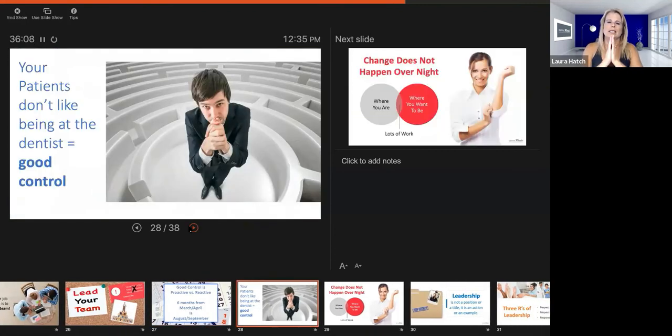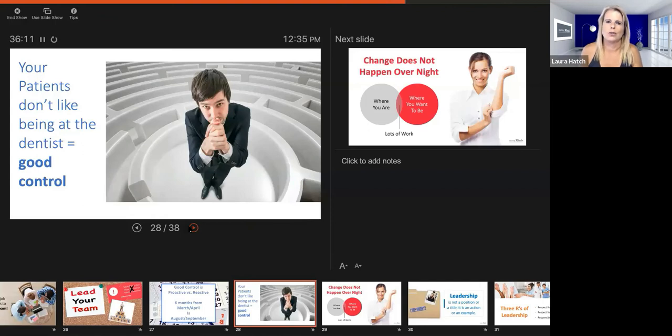Okay, so when it comes to control also, your patients want good control. Just like the story I started with, when I went to the podiatrist and sat there thinking, did they even remember me in here? I've got magazines from the 90s sitting around me and I'm sitting in here alone. Where am I? When are they coming in? That's not good control. People don't like that feeling.